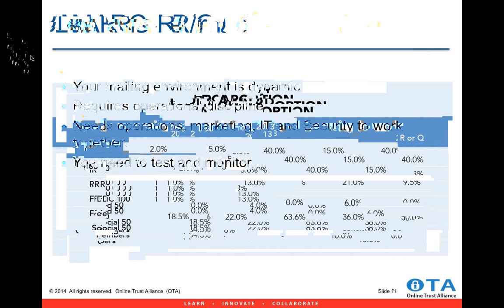Craig, you mentioned earlier that ownership is sometimes an issue between operations, marketing, IT, and security: who owns this whole effort? Some organizations do have an owner of this, other organizations don't necessarily have an owner, but if you don't have an owner, then it requires a lot of cooperation between those different departments.